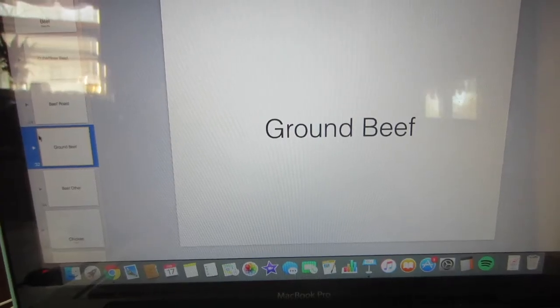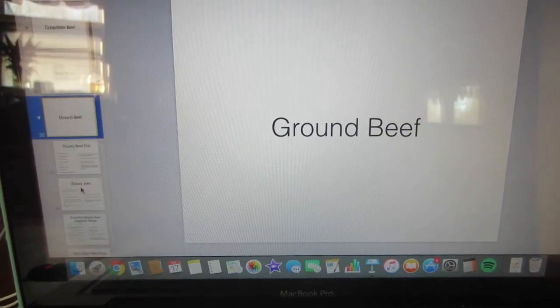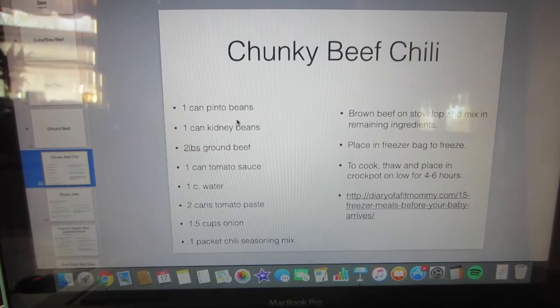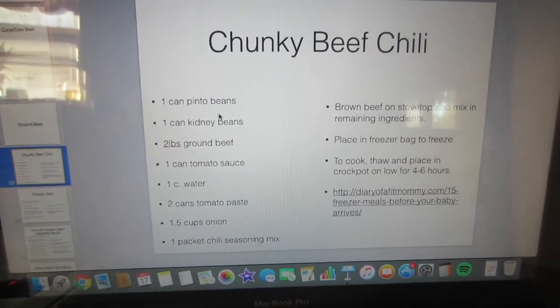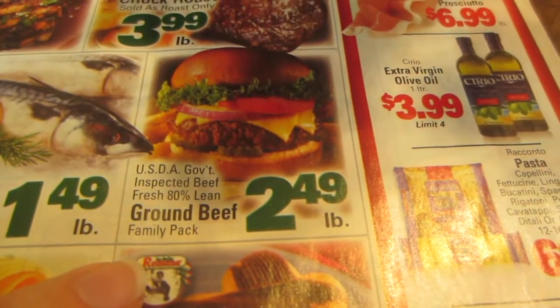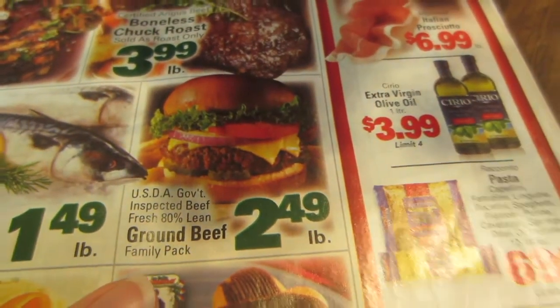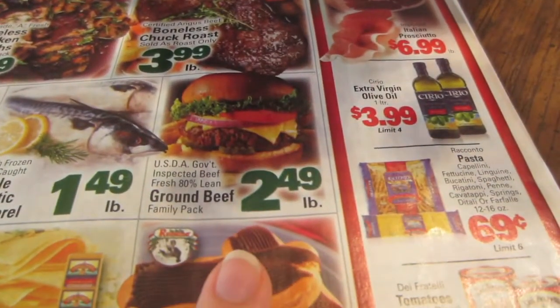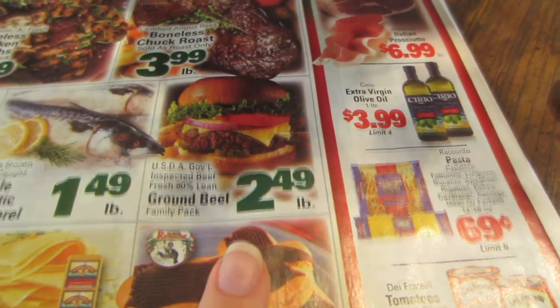And also too, when I make these freezer dinners, I normally end up doubling the recipe. So if it calls for 1 can of pinto beans, I will do 2, and I will make 2 bags of it now, because a lot of times what will be on sale says family pack. Normally that means it's a pretty larger size. So if it calls for 2 pounds, this might end up being a 4 pound or 5 pound thing. So I can split that.